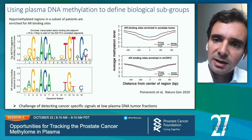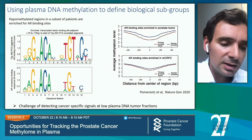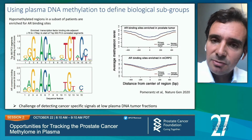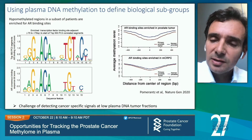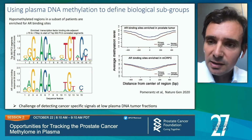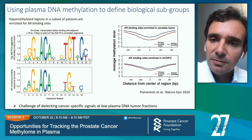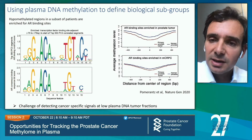Firstly, we performed enrichment analysis and did not identify enrichment for any specific pathway. But we then noted that the hypomethylated regions were enriched for proximity to AR binding sites, suggesting a signal in a subgroup of our metastatic CRPC cases that were characterized by hypomethylation events in these regions.